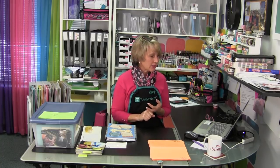Okay, the challenge goal this week is to have a strong system for organizing and storing our photos so that when we are ready to scrap, we can get exactly what we need quickly and easily and get busy on those projects. This is for both the digital and physical printed photos. So what are you going to need? You're going to need some sort of storage tool for your physical photos and some sort of storage tool for your digital photos.